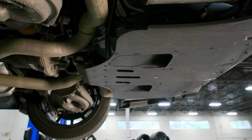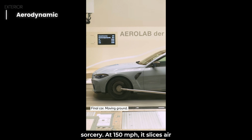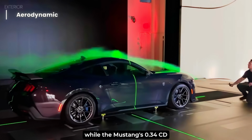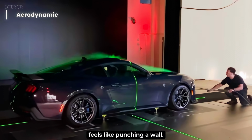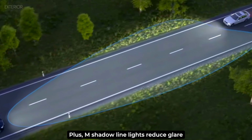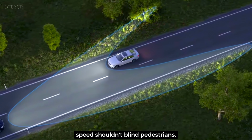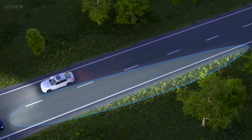The M4's 0.28 drag coefficient is aero sorcery. At 150 mph, it slices air while the Mustang's 0.34 CD feels like punching a wall. Plus, M shadow line lights reduce glare for other drivers, because speed shouldn't blind pedestrians.